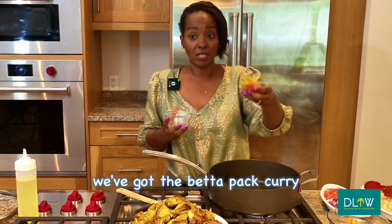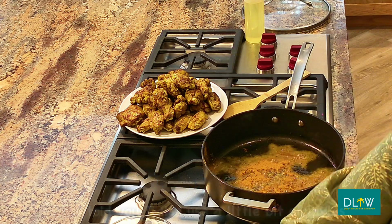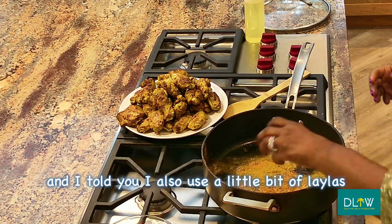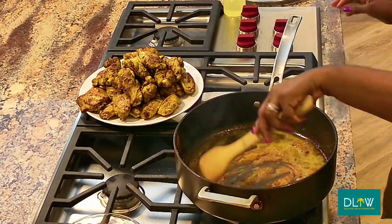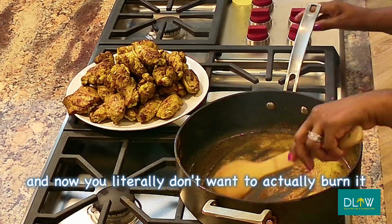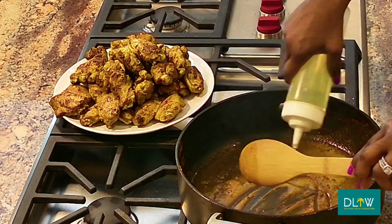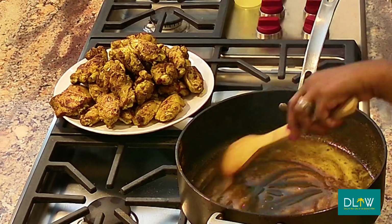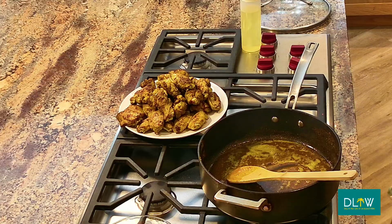So here we are. We've got the Betapat curry. We're gonna put that into the oil, and this is what they call burning the curry. And I told you I also use a little bit of Layla's. And then you're gonna move it around in the oil, all right? This is burning the curry. And now you literally don't want to actually burn it, so you do wanna be careful, and might wanna add a little more oil in there, yeah. All right. And then you're just gonna basically keep moving it around.